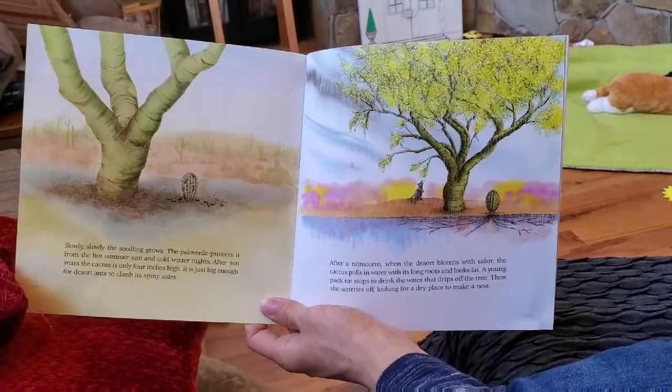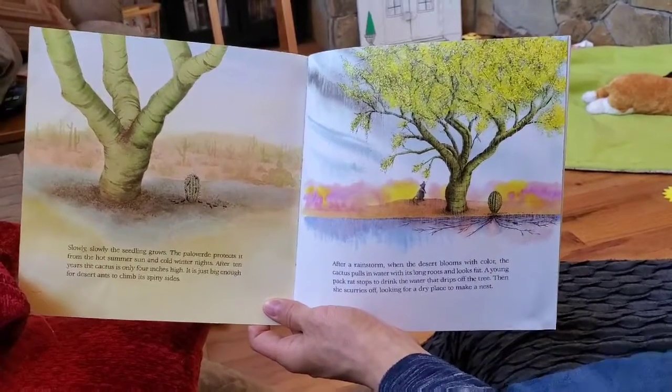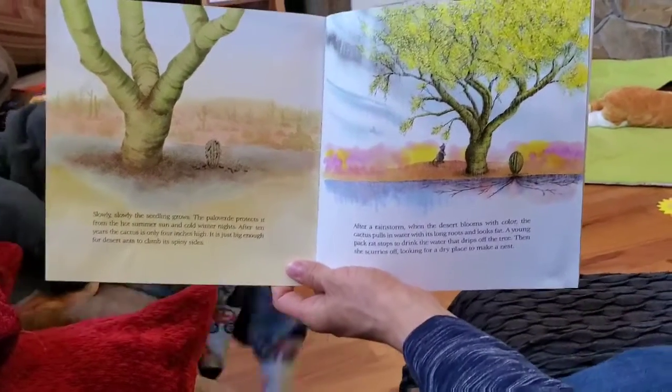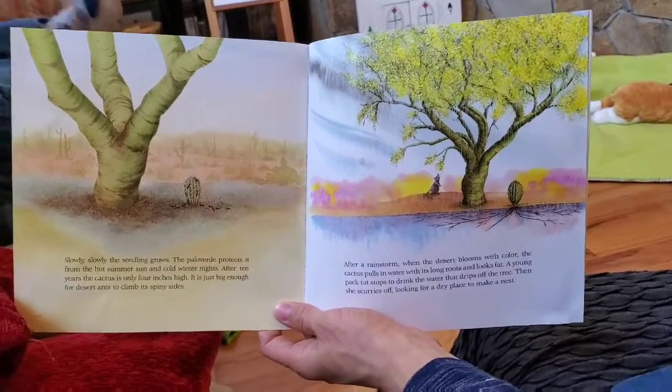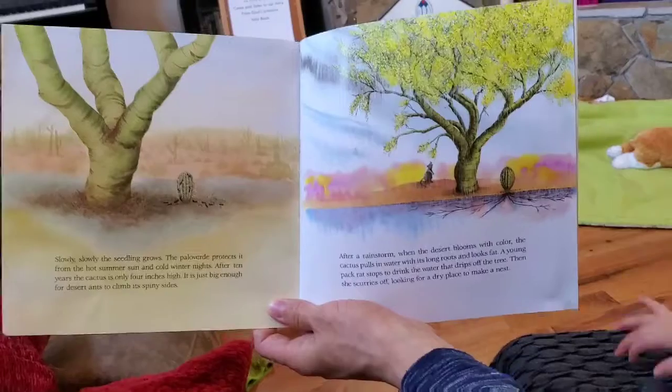Slowly, the seedling grows. The Palo Verde protects it from the hot summer sun and cold winter nights. After 10 years, the cactus is only 4 inches high. It is just big enough for desert ants to climb its spiny sides.